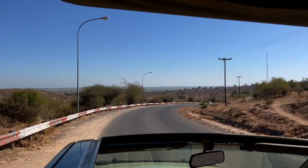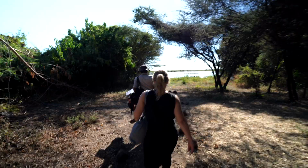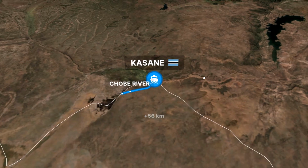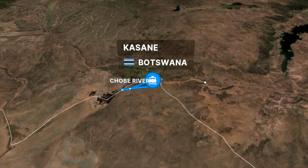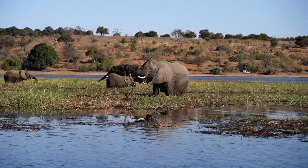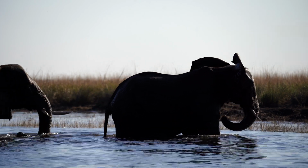Around noon, we were back in Kasane, and we had a few hours of break before our next activity. In the afternoon, we had another boat ride booked, and this time we were going up and down the Chobe River. You could easily see why people would spend several days doing cruises up and down this river, because immediately we were greeted by wildlife. We saw hippos, elephants, and alligators.